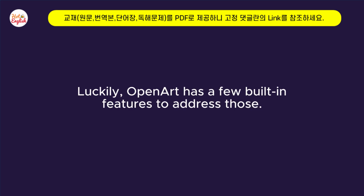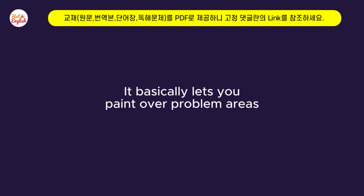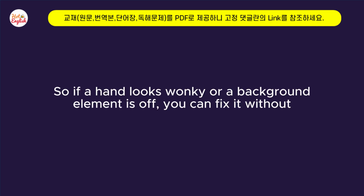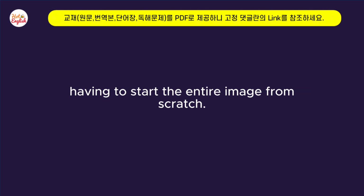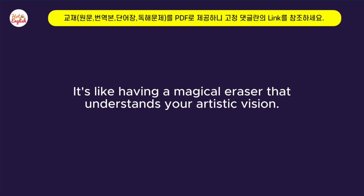Luckily, OpenArt has a few built-in features to address those. One he uses frequently is the in-painting tool. It basically lets you paint over problem areas and tell the AI to regenerate those sections. So if a hand looks wonky or a background element is off, you can fix it without having to start the entire image from scratch. That's incredibly useful. It's like having a magical eraser that understands your artistic vision.